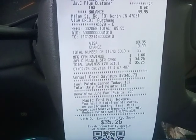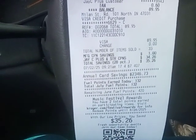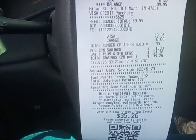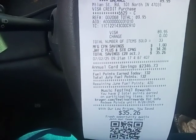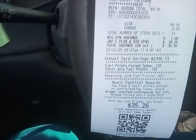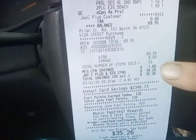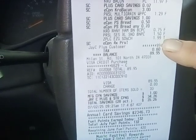Okay, let's look at this monstrosity. We ended up spending 89.95, which I really wasn't aiming to spend, but the strip steaks, the bacon, some really good products that I wanted. Let's just go on with it. I saved $35.26 with coupons and deals. So let's go on up through here. Those sandwich bags were $1.99.